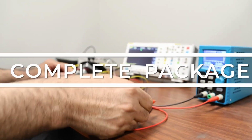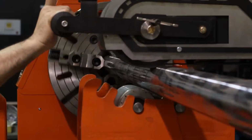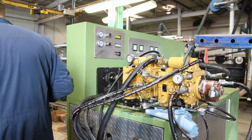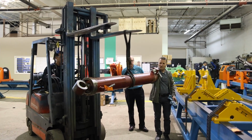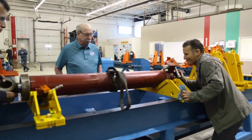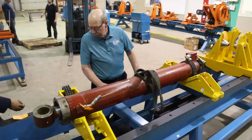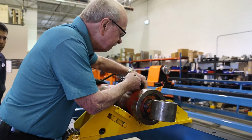We offer a complete package of hydraulic shop equipment, and that includes hydraulic cylinder benches, Nutbuster, automated honing machine, automated rod polisher, hydraulic cylinder test units, and hydraulic pump and motor test units as well. Our main product is the hydraulic cylinder bench, and we use this machine to disassemble and assemble hydraulic cylinders. It doesn't matter what type or kind, our machine can handle any type of hydraulic cylinder to take apart, to put it together, and also test the cylinder on the same bench.